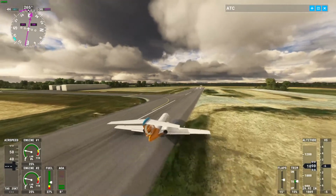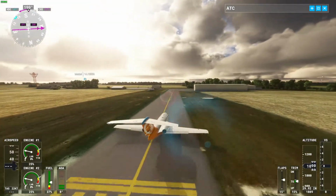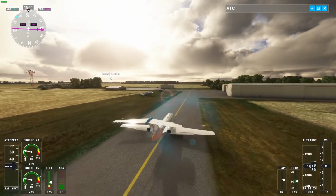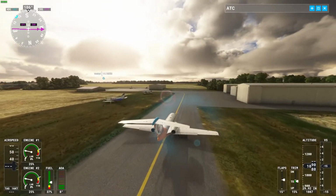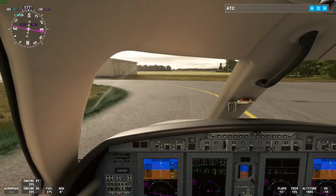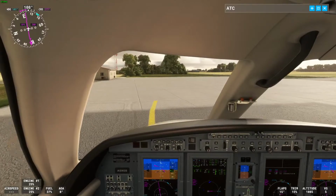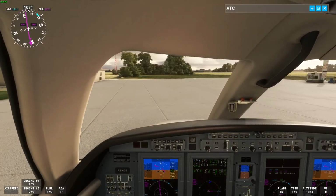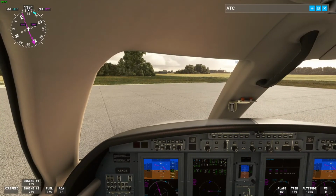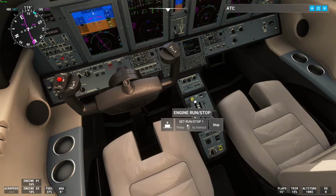Alright, we will turn off here. And we'll find our parking spot. I think it's going to be this guy down here over to the left. Or no, that's the fuel tanks. But yeah, we'll park over here. Probably need to fuel up anyway. So we'll go there. We'll set our parking brake. We'll turn off our engines. Right engine off. Left engine off.